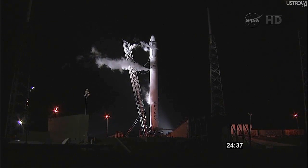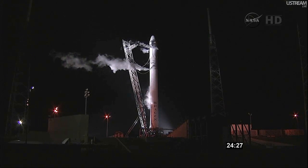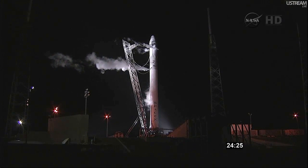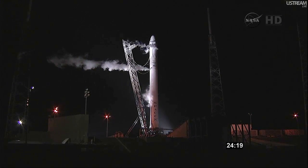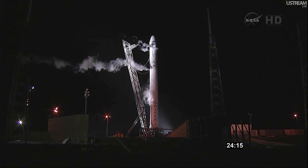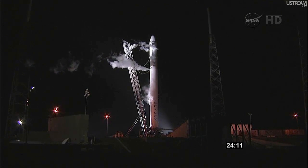The Dragon capsule on this test flight will transport over 1,200 pounds of cargo to the International Space Station, including science experiments, food, water, and clothing for the astronauts, and even a laptop computer and its accompanying accessories will make the journey. Dragon will spend about 18 days attached to the space station, and over the period of a couple of weeks, the astronauts will spend a total of about 25 hours unloading the cargo.